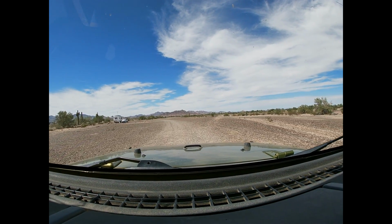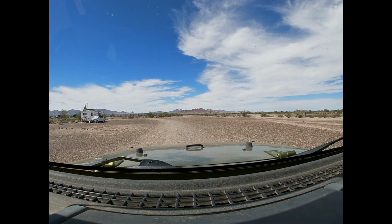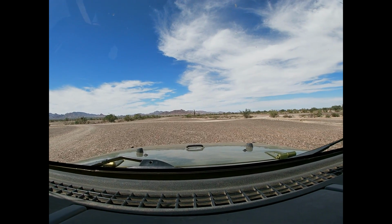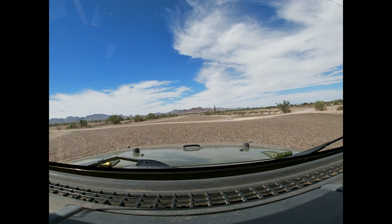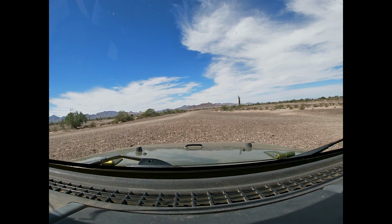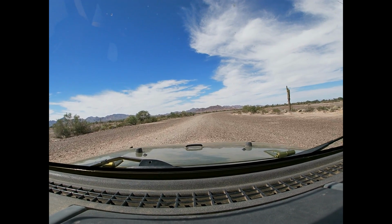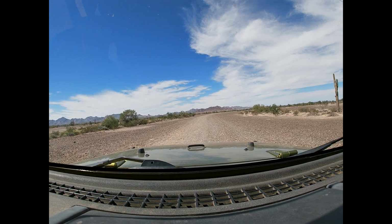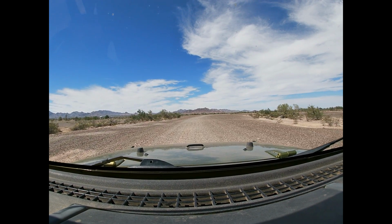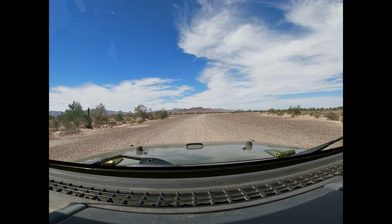There's a lot more people out here. Yeah, I think we'll cut through here. There's our old spot over there on the left-hand side. That's where we spent last fall.